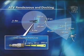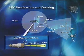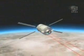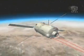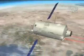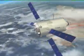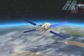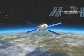So the events of Rendezvous Day are largely the same as for Demo Day 2. We start off again 39 kilometers behind the station, and perhaps we could put the first video clip on here. So we carry on straight into the station, stopping at the various hold points on the way to check that everything is right with the ATV and also that the station is ready to receive the ATV.